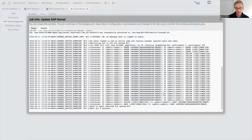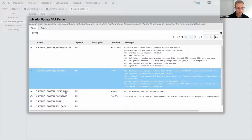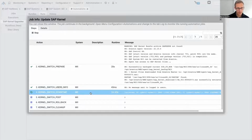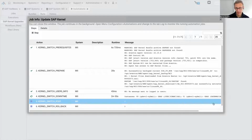And now we see the system is turned off. Yeah, so the service is turned to status gray. And let's see what's going on. We're still here in the kernel switch downtime phase, right? But then we are going to the next phase, which is kernel switch post.